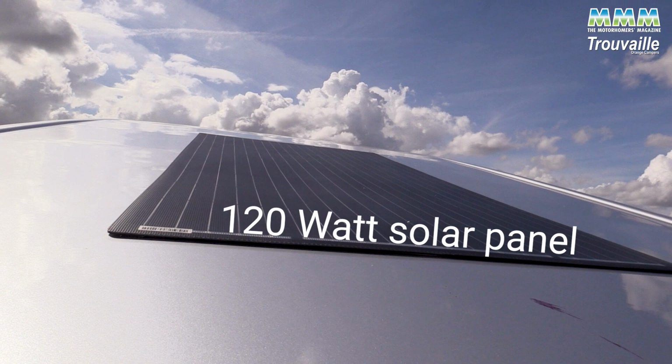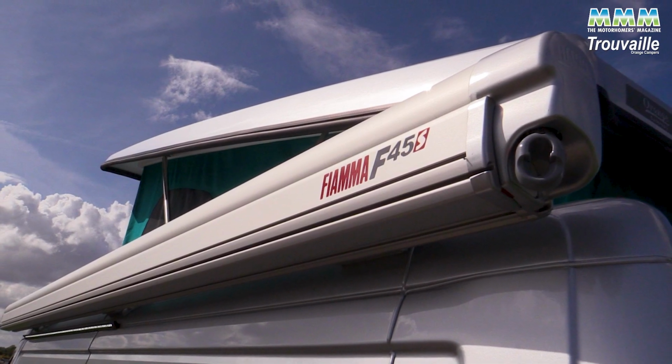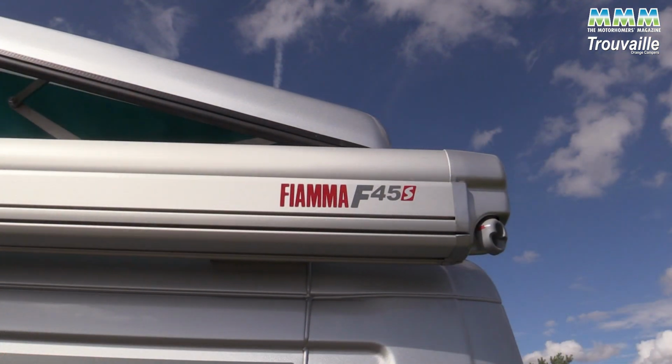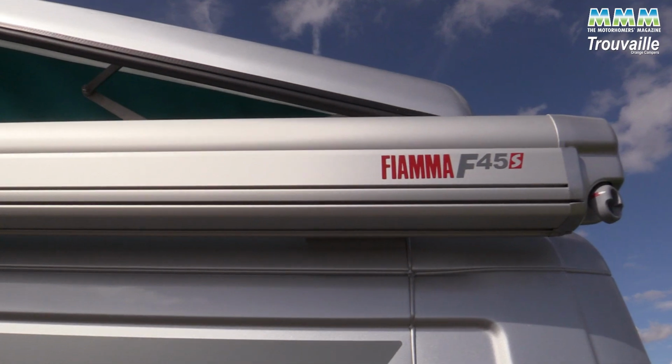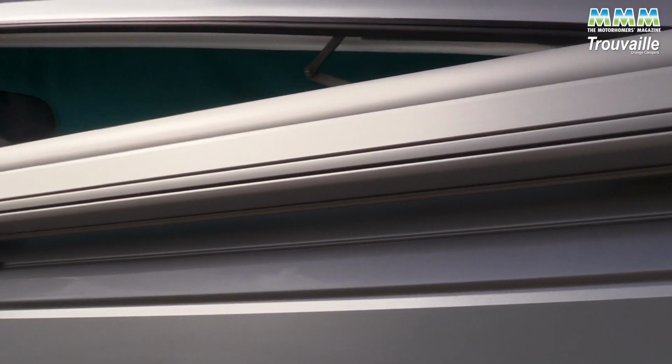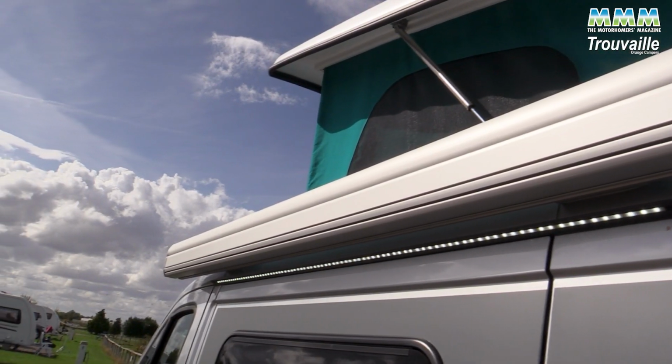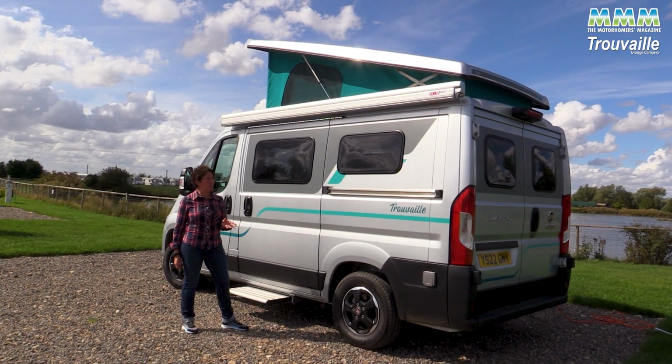You've also got here the Fiamma wind out awning. Of course, the advantage with these is you've got an awning rail across the front too, so if you wanted to carry a bigger awning, that will attach on there as well. And you'll notice just beneath there that you've also got an LED light, so of course when you've got your awning up you can see in the evening. Now you get most things as standard. Now there's a bunch of optional extras on here, not many.